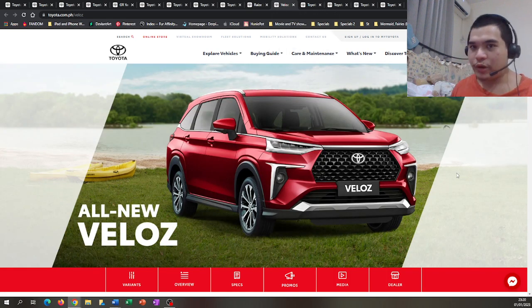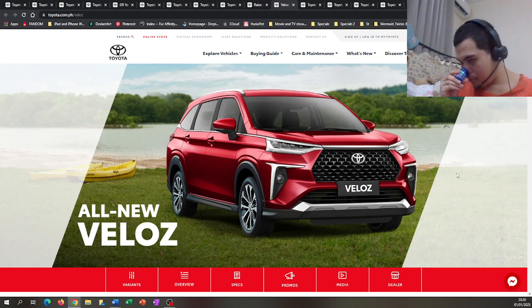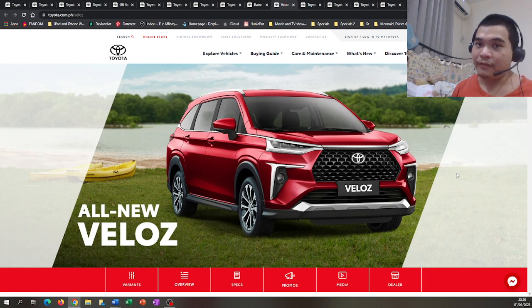Next up is the Toyota Veloz. Now, this is actually the bigger version of the Toyota Avanza. Now, the Toyota Avanza, it's a bit smaller, but this Veloz, it's a lot like the Toyota Avanza, only this one's a lot bigger.